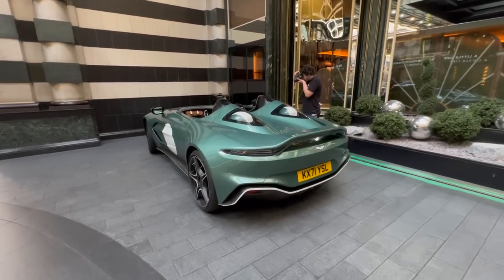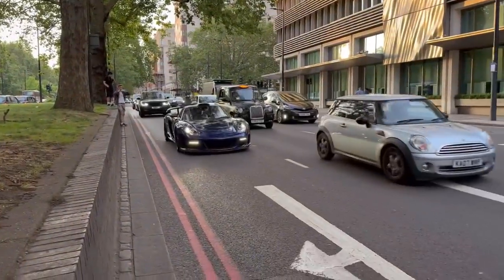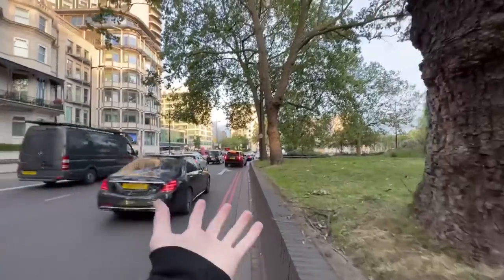I'm so glad we could come and have a look at these two. But that might not be all, gents. That might not be all. Stay tuned. Holy! Oh my god! No way, it's a Mirage GT!